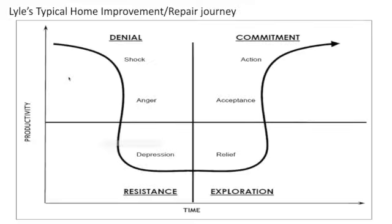To explain this process, I think it's helpful to reference the Kubler-Ross model for how we process grief. You might be familiar with this model if you've processed grief yourself, or maybe you've had some corporate training about how people feel when you fire them or tell them that they suck at what they do.